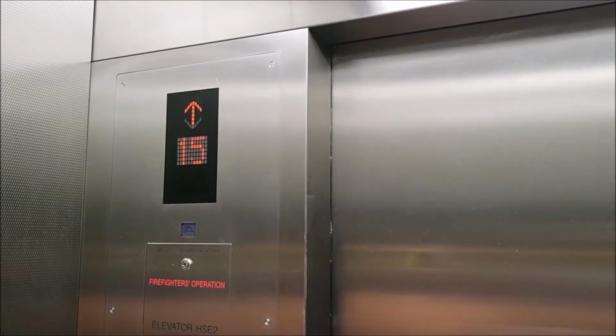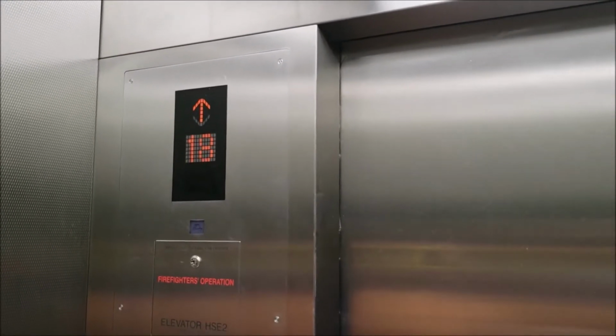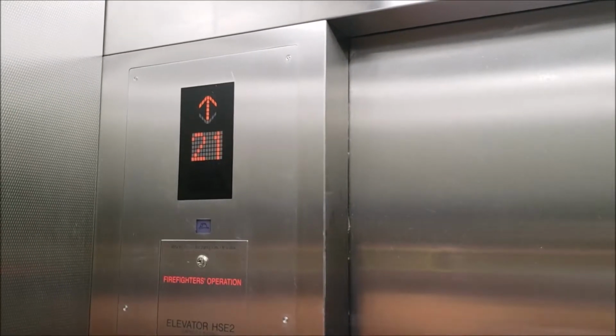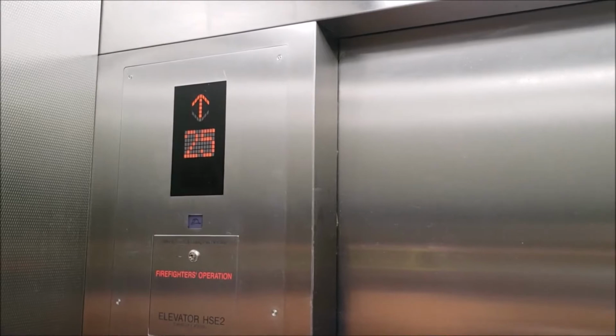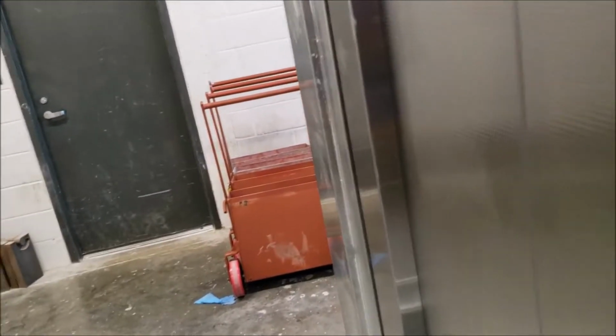Hopefully we can get all the way up non-stop. Yeah. I think we're gonna make it. This is the rarest Mitsubishi of Mitsubishis out there. You're at 27. Do you wanna go back down?